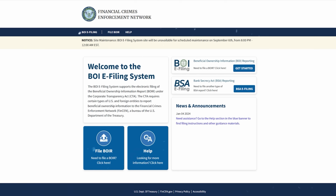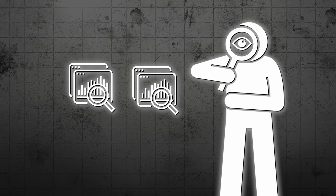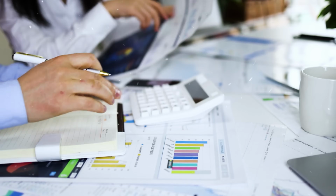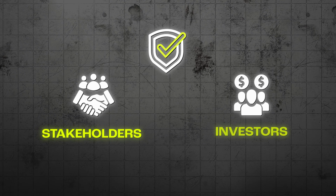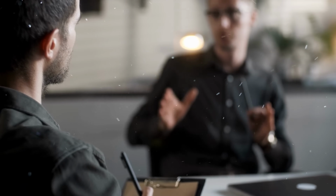Step 4 is going to be accurate and honest when filing your report. So make sure all of the information in your BOI report is accurate and truthful, because incorrect or missing information can lead to legal troubles and hurt your business's reputation. So double check financial data and verify all other details with the relevant departments in your company. Being honest in your reporting is not just about avoiding legal issues, it also builds trust with your stakeholders and investors.